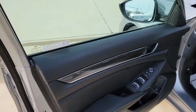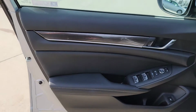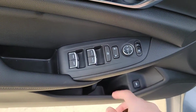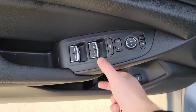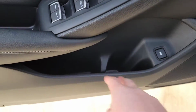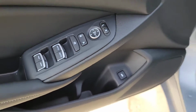As we open up the front door here, we'll step back, take a look. You got a nice little trim work going on up here. Leather once again. You got power windows, power locks. You got your mirror selection between left and right. The D-pad you adjust accordingly. Then you got your window lock button, just in case anyone's misbehaving, like my youngest, Cameron, he'll do that. And then we have some additional cubby space down below. Then you got your trunk release right here.